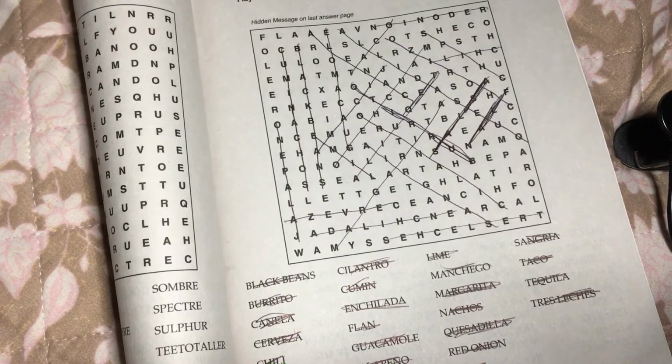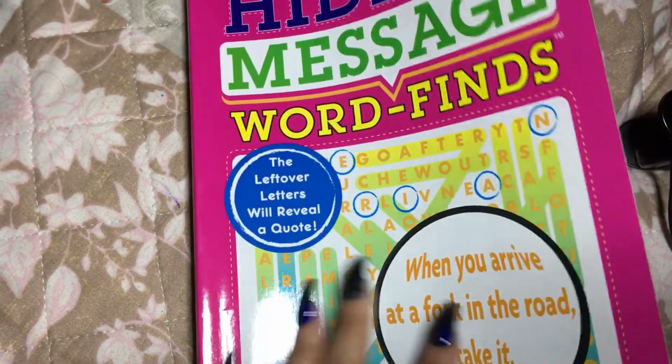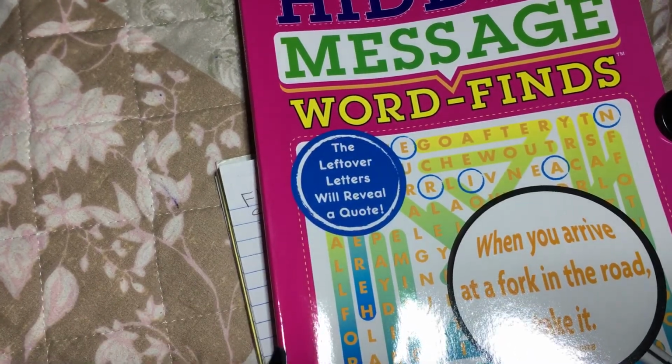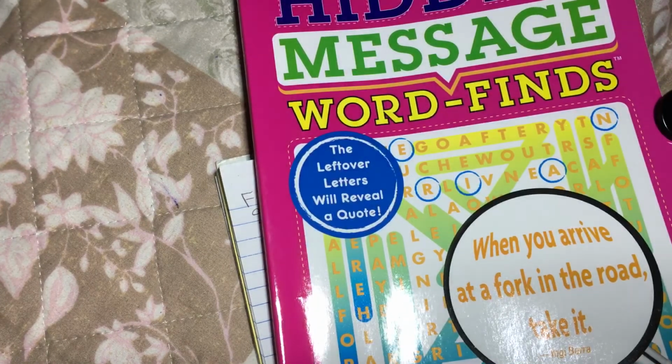I'm going to be doing these more often as well. You know, my other daily book, I'm way ahead. So I said I'm going to do some filler puzzles and all of that. So I think I'm going to be doing these more often as well.